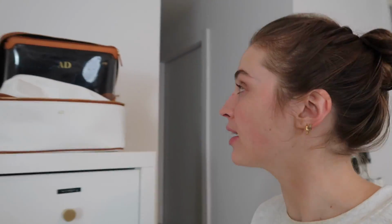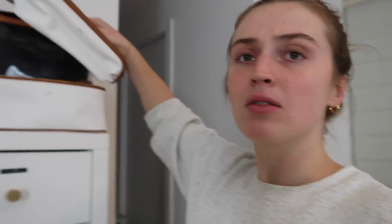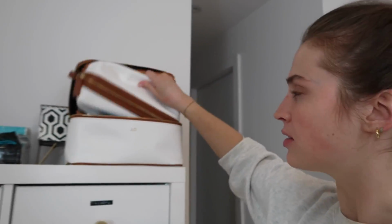I just ordered a matching set of initialed travel bags, in the hopes that one day we'll be traveling again. So I didn't actually have a proper set of travel things, and I had my base makeup case, but the zipper broke. I just thought it would be cute to get a little matching travel set. So those are there.